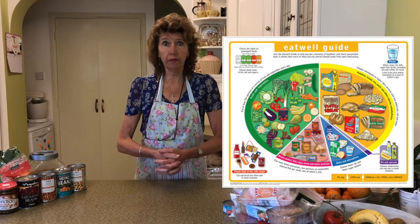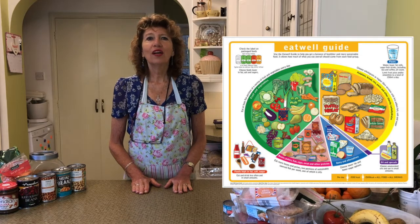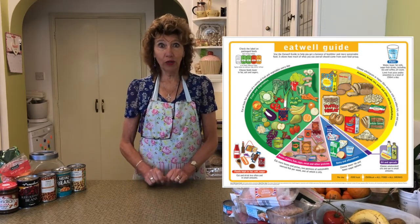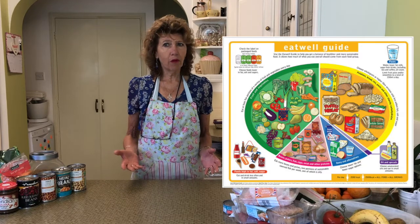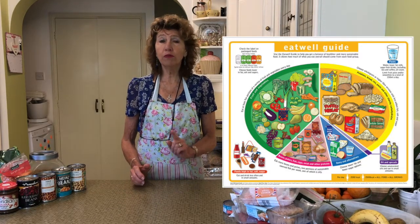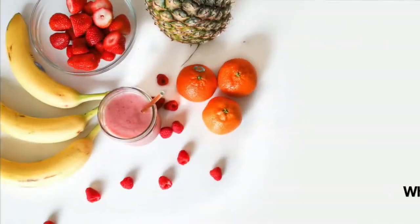Okay, so today we're looking at the last section, which is protein. That's the pink section on your Eat Well guide. We're going to look at why we need protein, where it comes from, and whether there are different types of protein. I think you're going to be surprised at what we learn today. So let's get started on our protein.